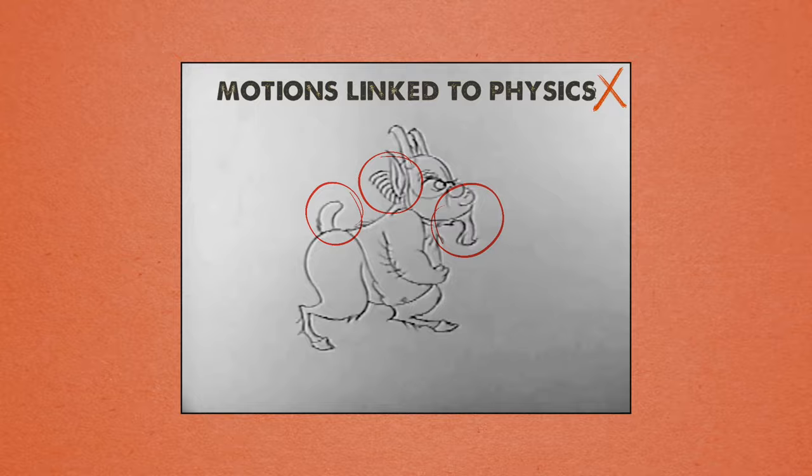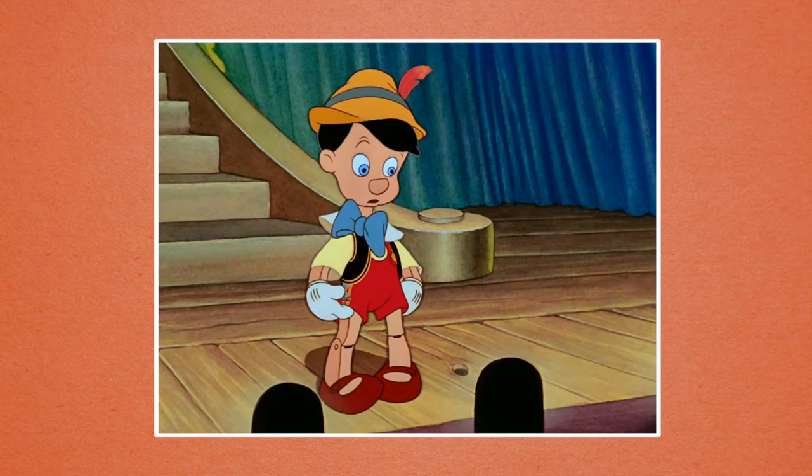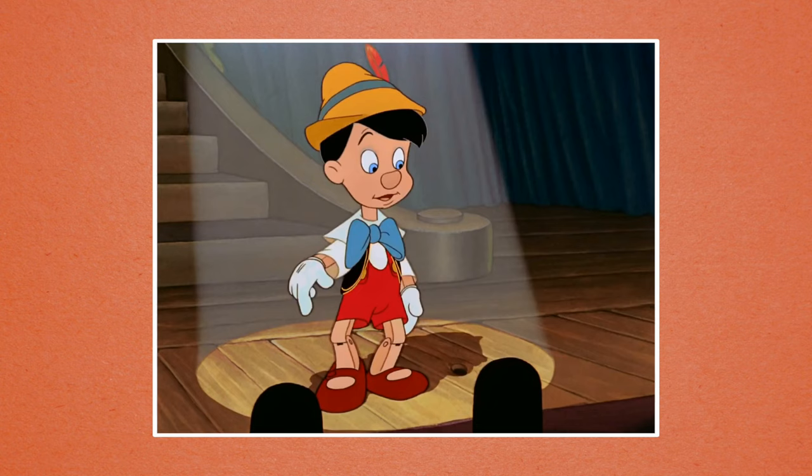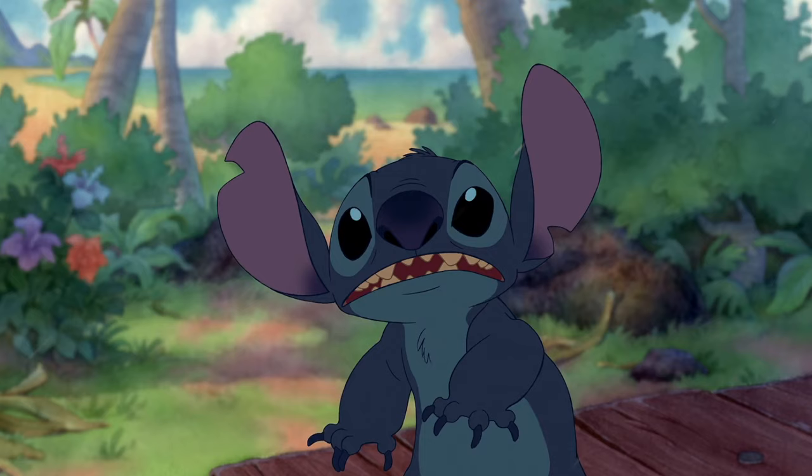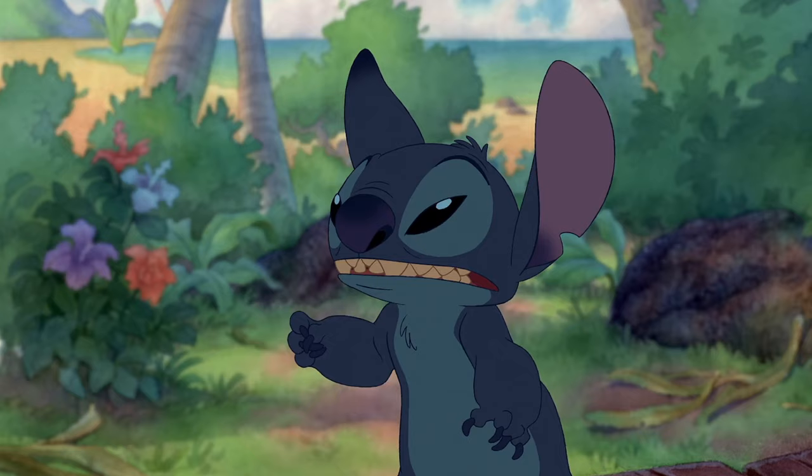Pinocchio, for instance, has these little nervous tics during his performance. You can see he scratches his leg and twirls his finger in his shorts. It's just revealing a bit more as to what's going on in this character's head. Stitch's ears are another good example of characterization through secondary action because they move independently from the rest of his body and they give us some insight into what emotions he's currently feeling. And that's useful since he's not the best at articulating those emotions verbally.